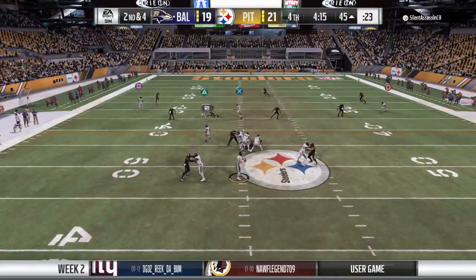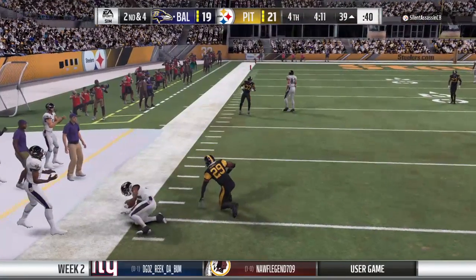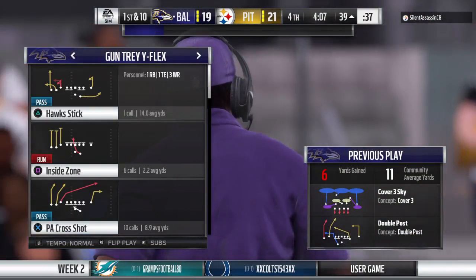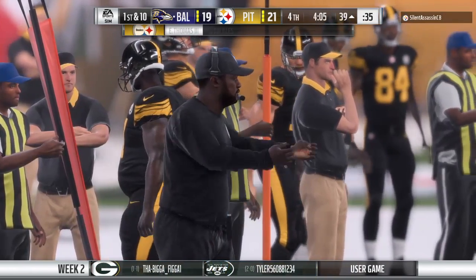To throw on 2nd down, Blanchard finding his safety valve here. That's complete. And he'll get it inside the 40 to the 39. They get 6 on the pickup there as the drive will continue.